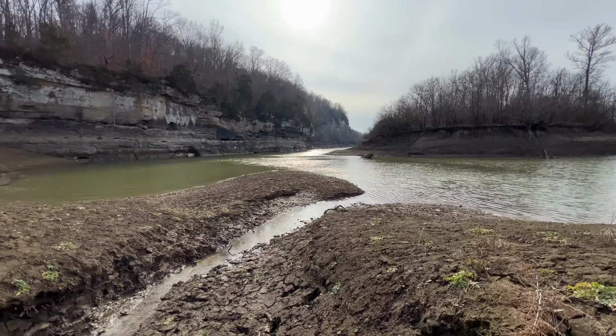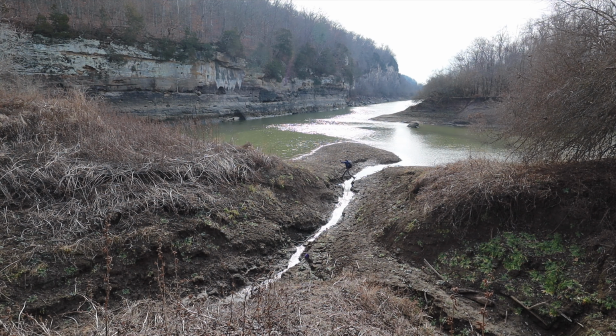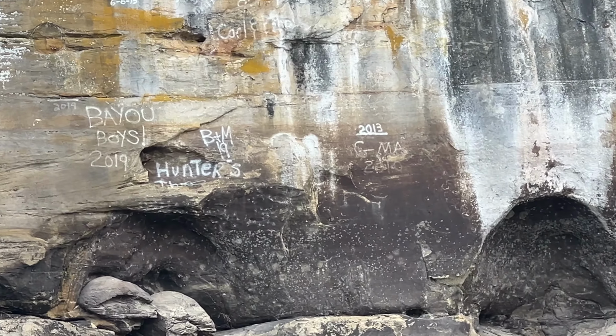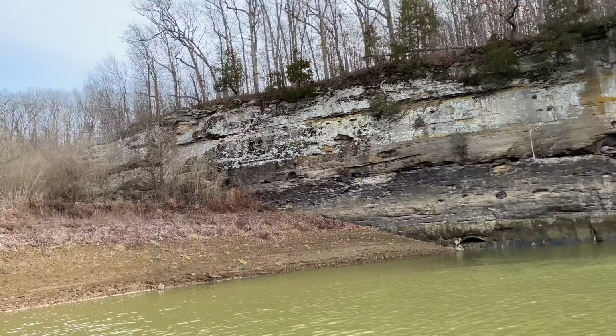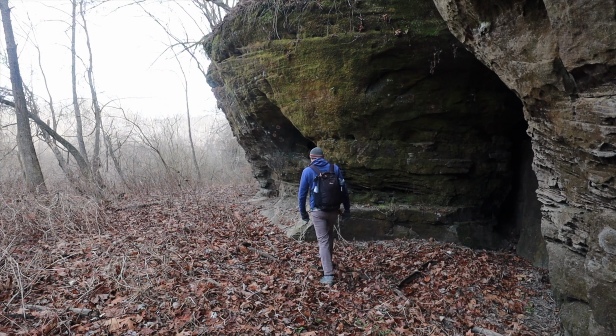Now that rock is the backside of Swallow Rock, and it is private. Anything below the high water mark, we are good on. There is writing on this bluff. Like there's a 2013 line. So you can see how deep this thing got. I mean, it is unfathomable that the water was that high, and that would have filled up this valley that we just came through.